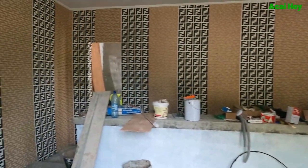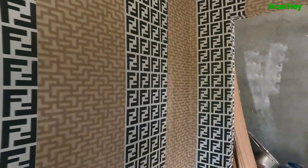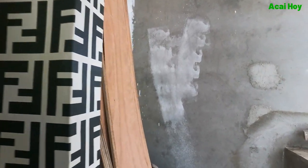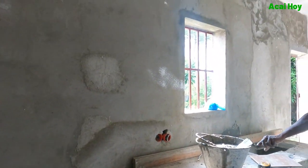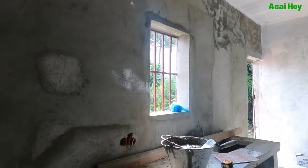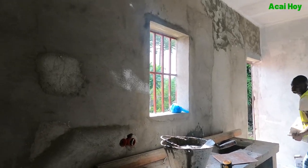Cement core and all this. I will continue this video when he has finished doing the work, or as he's working, I'll continue the video. So let me take it right here. So he wants to put the wall ties before we put this one. He's working on putting the wall ties before we put this one.